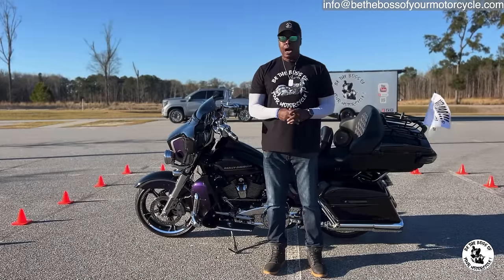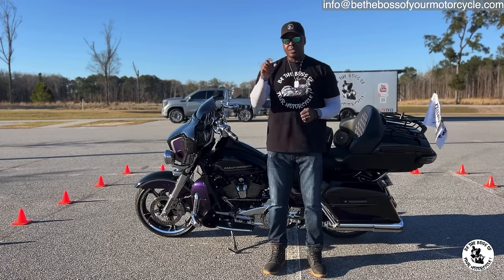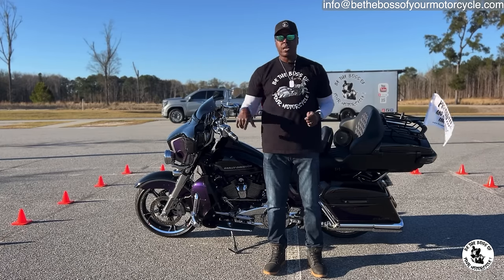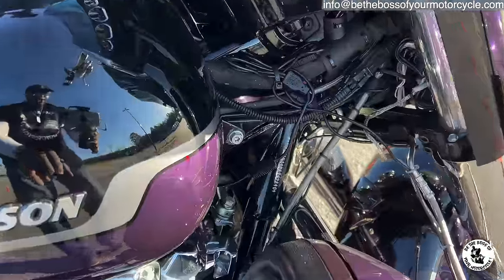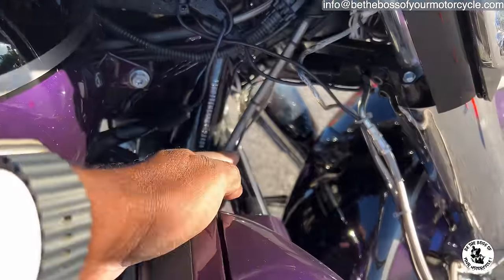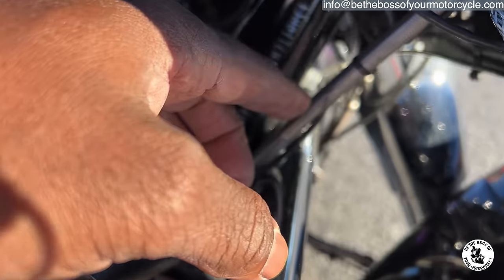So I go, I look. I'm looking at that cable. I still didn't realize that that cable is what's restricting the handlebars from turning to the right, because that's the issue. There's a cable on the neck of the frame where you turn the handlebars. I don't know if it's a clutch cable or what. I think it's a clutch cable, but it's in the way.